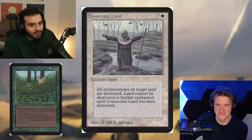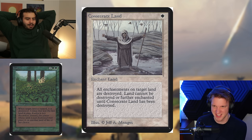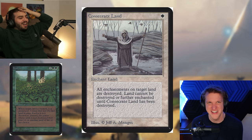So this card's not good. Oh, okay. So I set this all up for you to be like, if they had printed Consecrate Land again, what would they have done? They would have made cards like it, one white, your lands cannot be targeted. This only protects one land, and you can't do much with one land. They'll just blow up all the other ones. I think it's actually funny that they put this in the set as the solution.